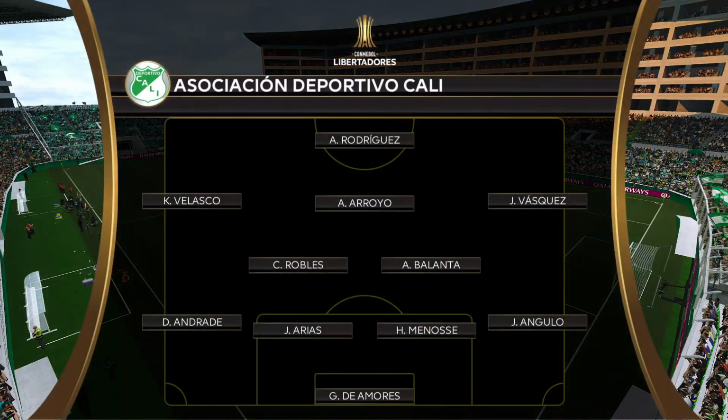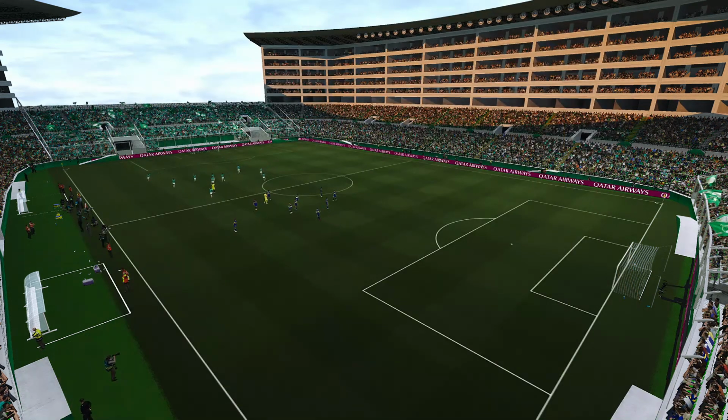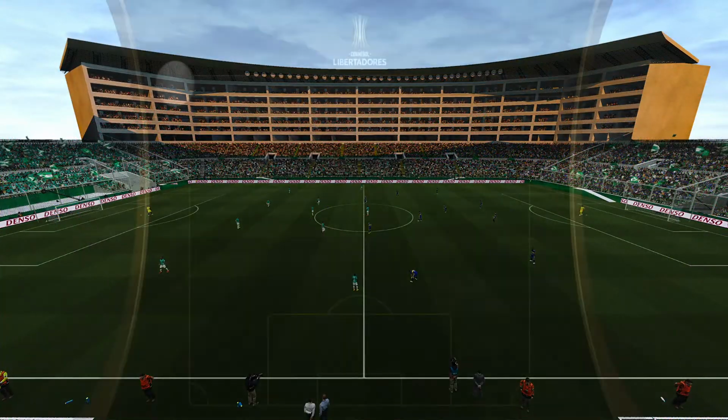For Deportivo Cali, they line up in a 4-2-3-1. Rodriguez up top, Arroyo in behind, Velasco and Vasquez on the wings. Robles and Valente have a double pivot in front of their back four.